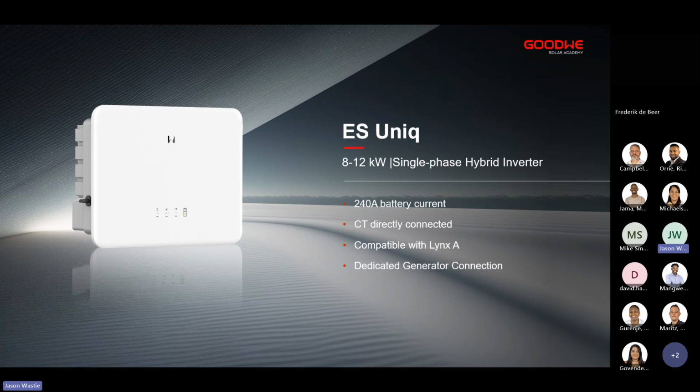So one of the main differences between the ESG2 and the ES Unique is that it has got a dedicated generator port. That dedicated generator port can be for generator in, as well as big load mode out. So that big load mode could be an additional connection with big loads, so loads that are not as essential, but you still want to have connected to your system under different circumstances or parameters you'd be able to set.